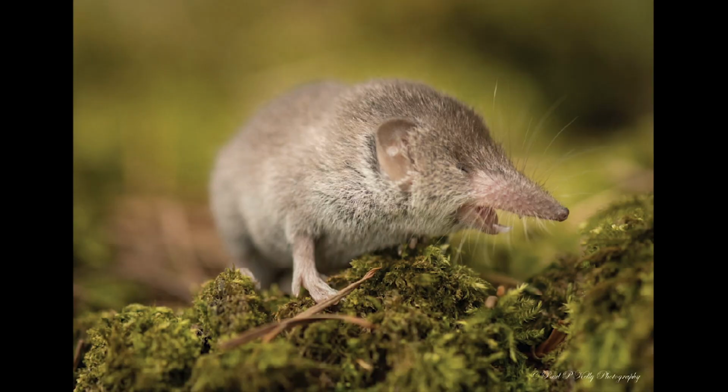Let's look closer at this shrew. Shrews eat earthworms, like moles, but they can also eat frogs and mice and even snakes. Their bodies are very long and a little bit thin. They have a small head and a pointed snout, and it has sharp teeth. You can see one sharp tooth on its mouth.